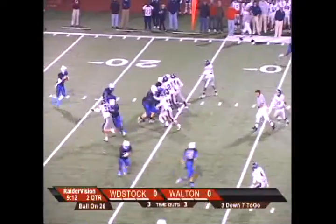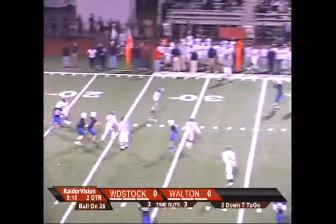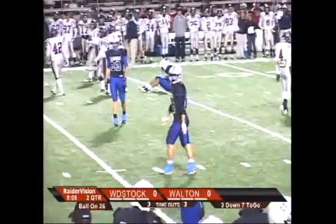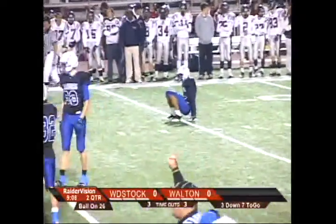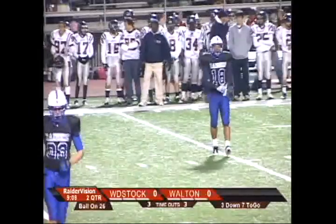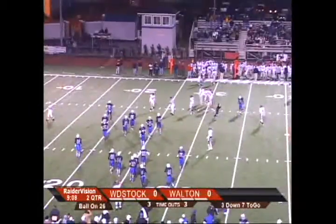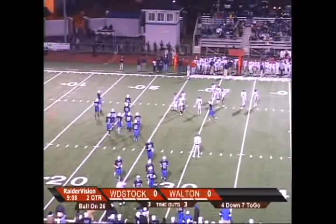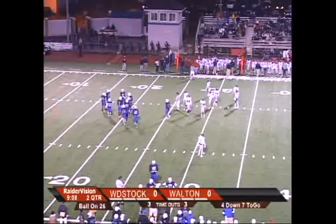This time shotgun formation for Kilborn, looking over the middle, and the pass is a little too tall for Zach Blaylock. It goes incomplete, and it'll be 4th down for the Raiders, and they'll have to punt it away. Would have been enough for the first down, but they got a good push up front.